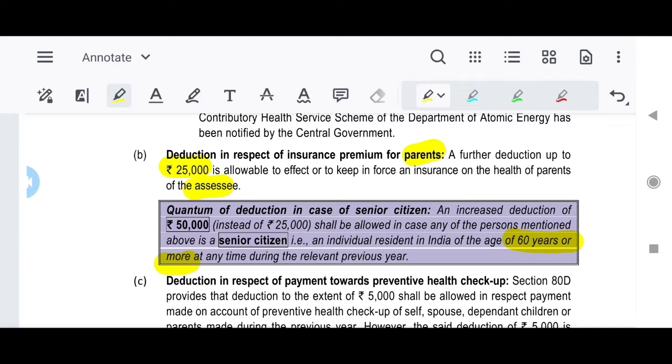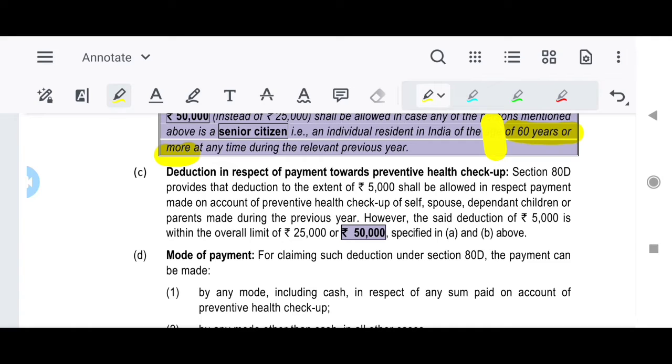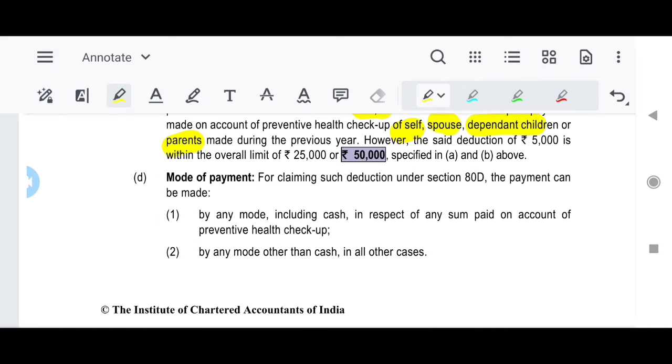Moving forward, deduction in respect of payment towards preventive health checkup. Section 80D provides that deduction to the extent of 5,000 shall be allowed in respect of payment paid on account of preventive health checkup of self, spouse, dependent children or parents made during the previous year. However, the said deduction of 5,000 is within the overall limit of 25,000 or 50,000 specified in A and B above.